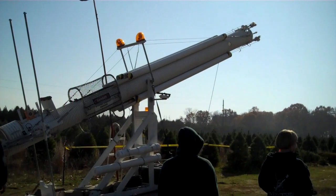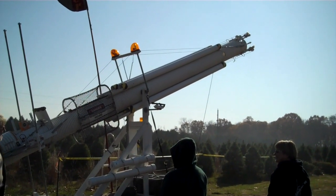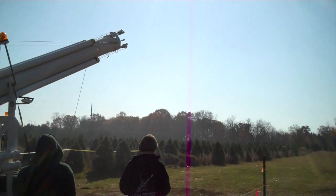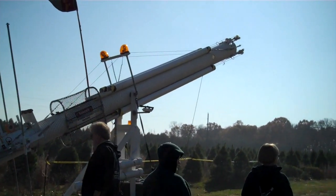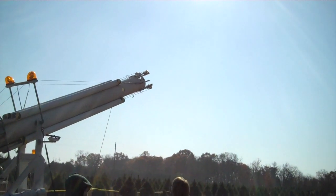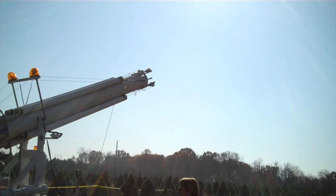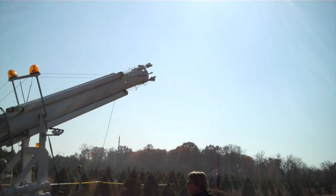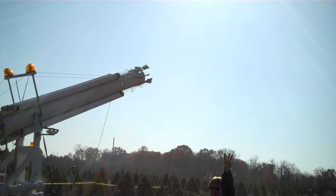All right, this is a test fire from Team Far Fun Flinger from Chesterton, test firing a pumpkin. We're not trying to aim to hit the van. All right, stand by. Okay, you get to pull it. Ready? Let's do a 3, 2, 1. Let's do 3, 2.